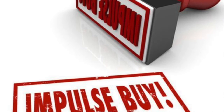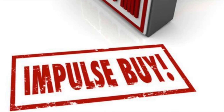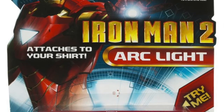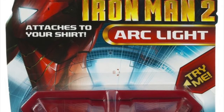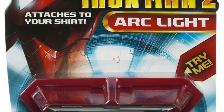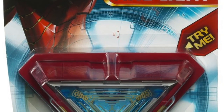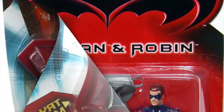So at the very top, you're going to have what's called the impulse buy. This is usually a toy product, ideally $5 or under, meant as kind of a shut-me-up gift if you're shopping with children, or something that's just a quick impulse buy. A great example might be a basic Hot Wheel, or this Iron Man 2 Arc Reactor roleplay toy. It's a very simple toy. It's under $5. And the goal of this purchase might be to get a child who is shopping with you to continue shopping with you without complaining. For those of you who have kids, you know what I mean.